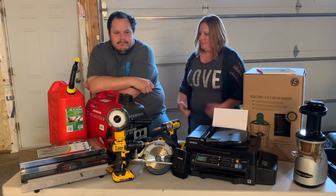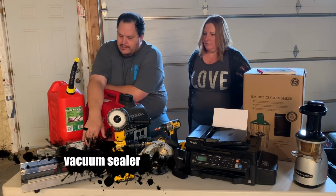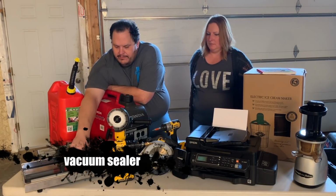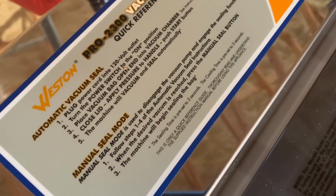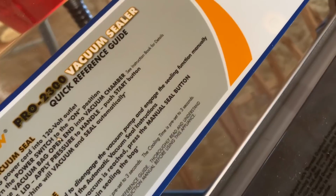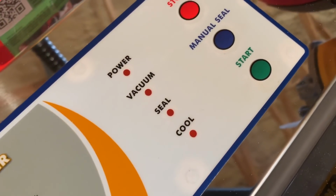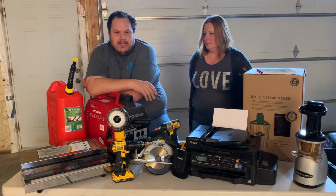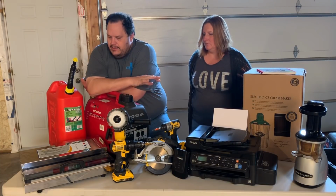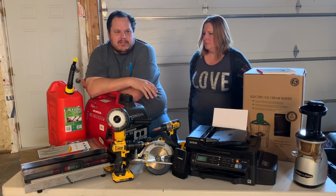What's your next item? All right, the next thing I want to talk about is this right here. This is a Weston vacuum sealer, and this is kind of a pro grade model. It'll take some really nice sized bags, and you can seal some stuff down. We use it to vacuum seal meat that we get butchered, or something that I've killed out in the woods, like a deer or whatever. It's really nice to vacuum seal it, pop it in the deep freeze, and you're good to go.